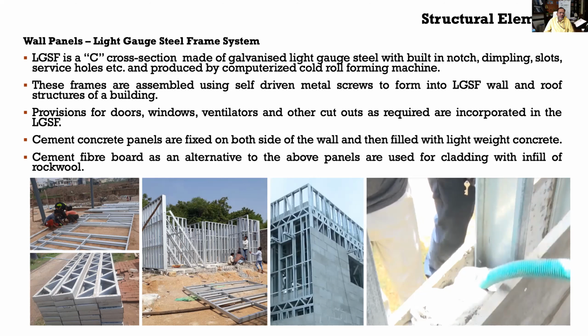Provisions for doors, windows, ventilators, and other cutouts can be incorporated either in the factory or at the site. Once you erect this light gauge panel, what you see in this slide, on both sides you have to cover it, and for covering it from both sides, in this project, we are using a calcium cement fiber board, or you can use a calcium silicate board. There are other variants available as well, but here the cement concrete panel is being fixed on both sides. This is a cement concrete panel, which is again made in the factory, and the hollow space in between is filled with lightweight concrete.